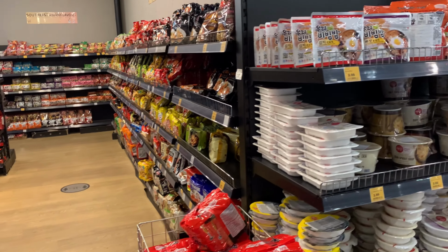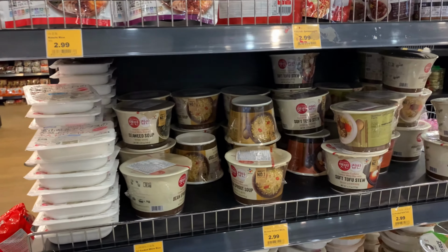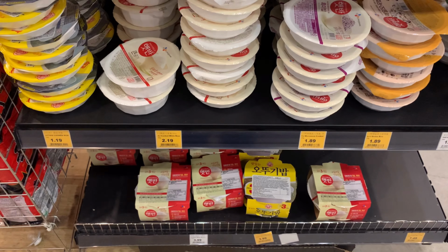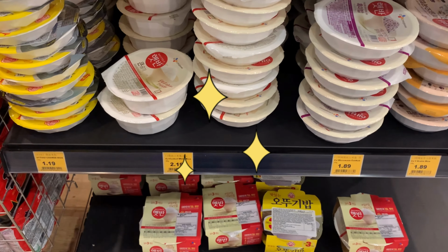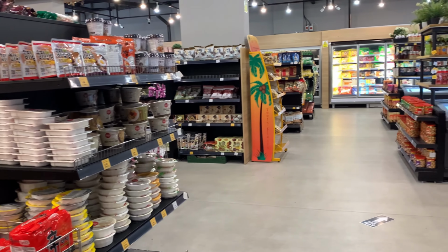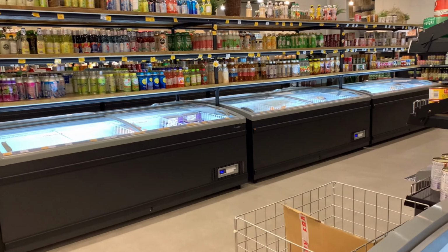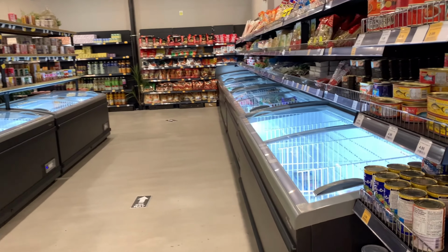Actually, there is one thing I want to recommend to you guys, the Korean rice. You just put it in the microwave for 2 minutes and then you can have it. Super tasty. But in my opinion, it is quite expensive, especially for people like me, I can eat a lot. Since I'm a little bit fat, I can eat 2 or 3 at the same time, so this one is expensive for me.